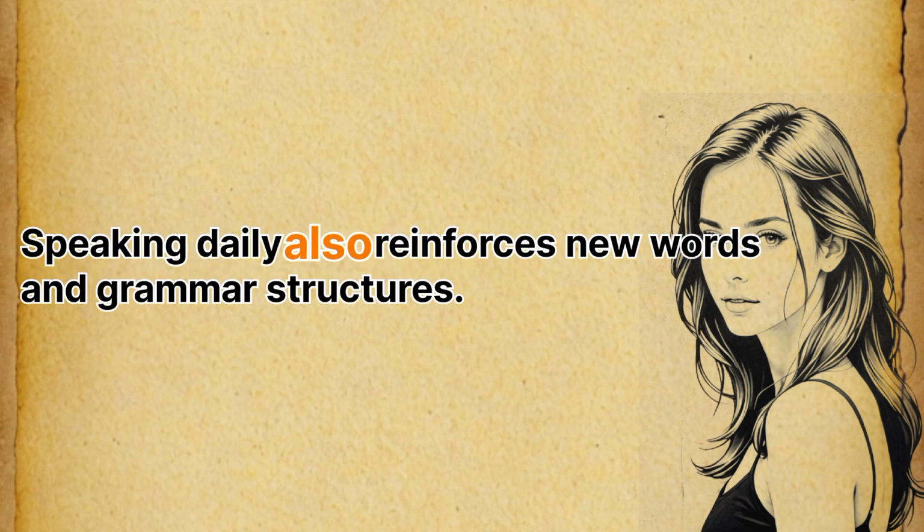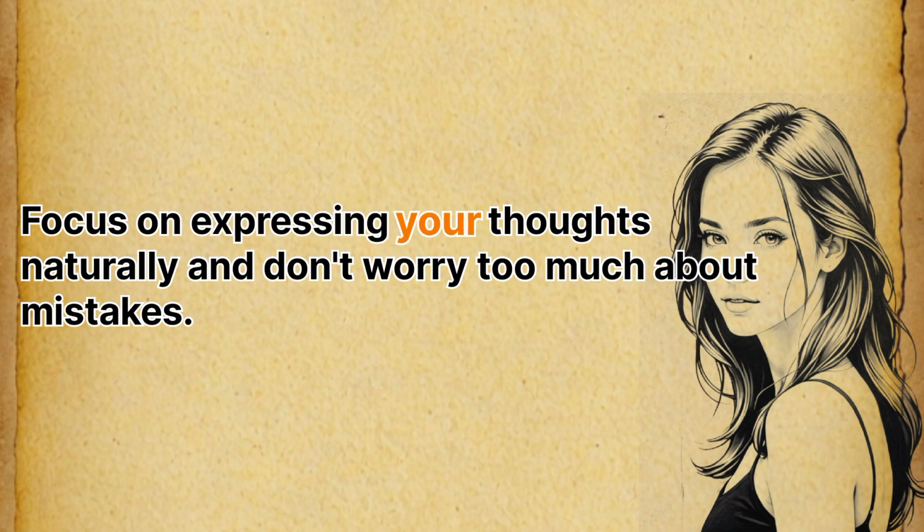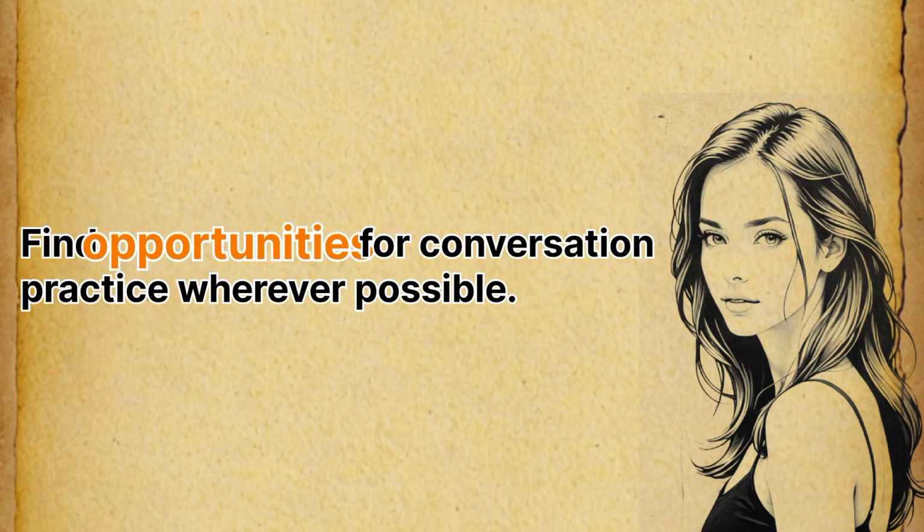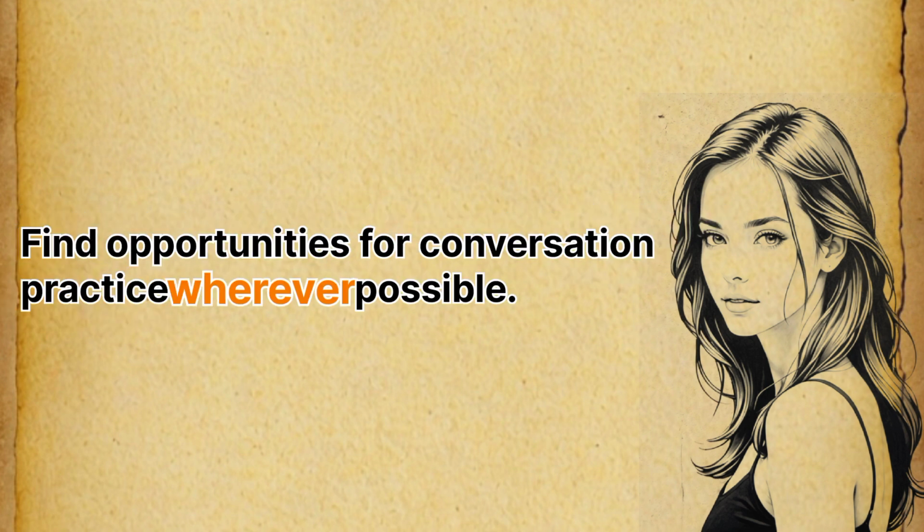Speaking daily also reinforces new words and grammar structures. Focus on expressing your thoughts naturally and don't worry too much about mistakes. The more you speak, the more fluid and automatic your communication will become. Find opportunities for conversation practice wherever possible.